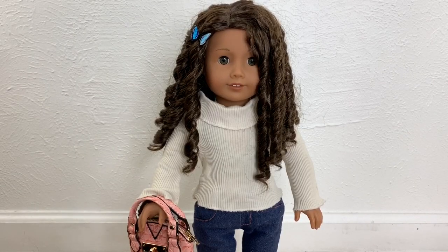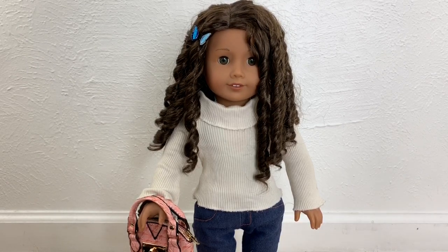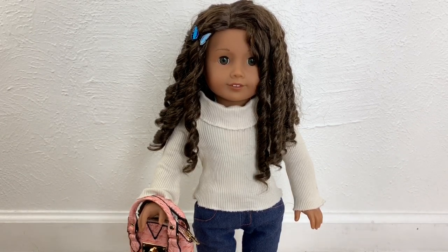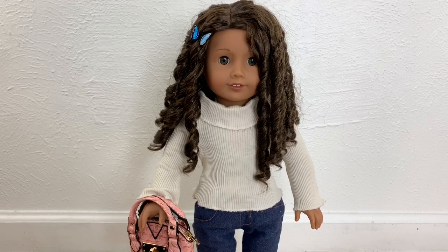Next outfit is chosen by Paige from The Doll Place. I love this outfit, but before I talk about this outfit, let's talk about Maddie's hair. It looks like a mess because I have not gotten around to doing it, but I will soon. Please excuse her mess. Anyway, back to the outfit. Paige chose a blue bralette under this white turtleneck sweater shirt thingy, and the sweater shirt, I don't know why I'm calling it a sweater shirt, it's from Madame Alexander, I think.